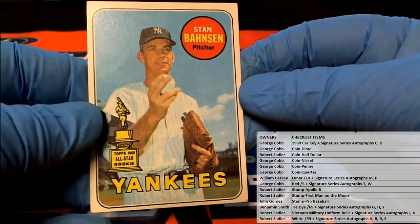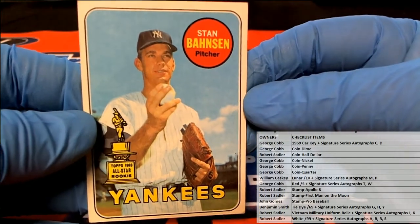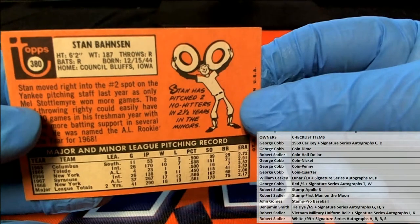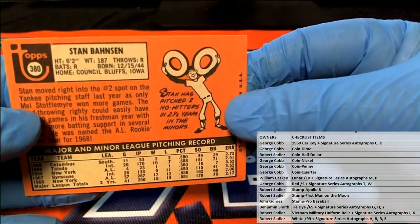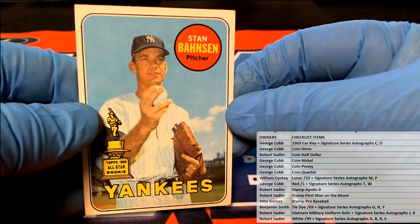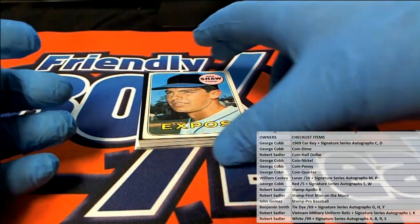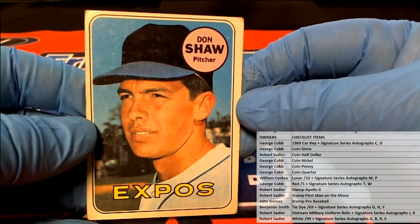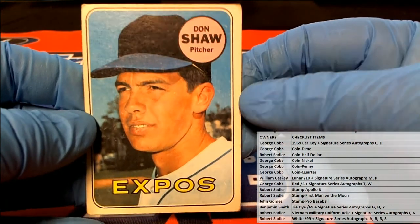Stephen Banchin. Right there. Card number 380. Good shape, too. Old Don Shaw there for the Expos, huh? Don Shaw, baby.